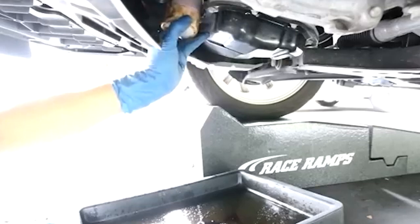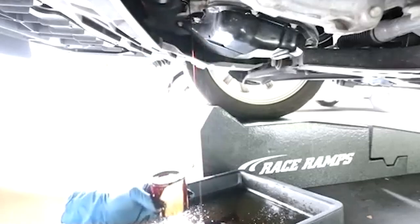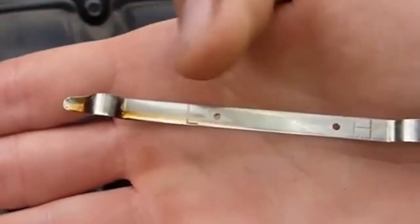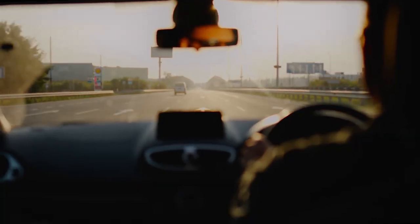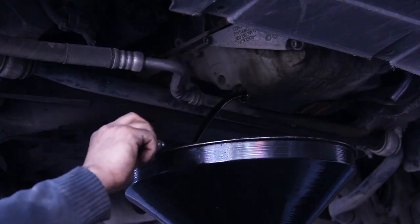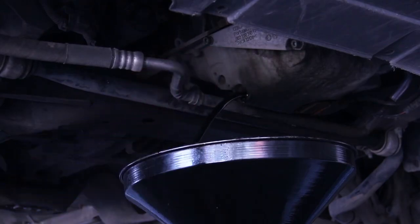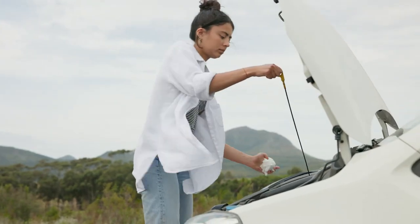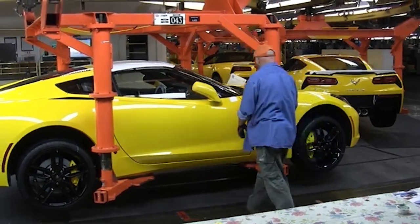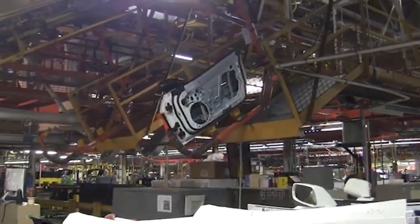Regular oil changes are essential for keeping your engine in top shape. Fresh oil builds up a protective layer that cuts down on friction, allowing your engine to run cooler and smoother. Over time, dirty oil loses its effectiveness, which can lead to wear and tear on engine components. Keeping track of your oil change intervals is important. Following the manufacturer's recommendation will help ensure the longevity of your engine.